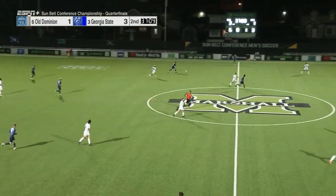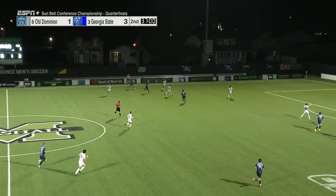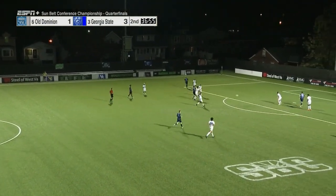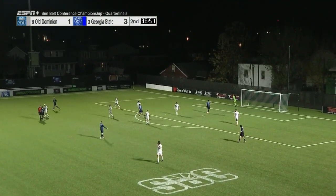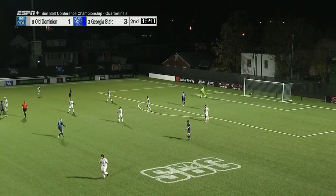Monarchs will attack from the left alley on the far side, changing the angle of the attack. Counterattack opportunity developing quickly here for ODU. Low line drive shot stopped there on the far post by Rankenberg. He was hugging that far pipe and read it well.